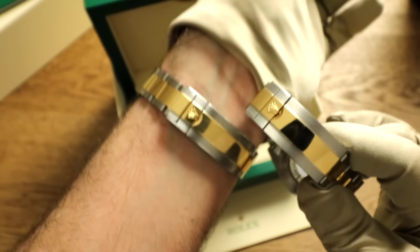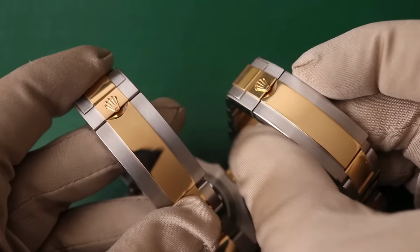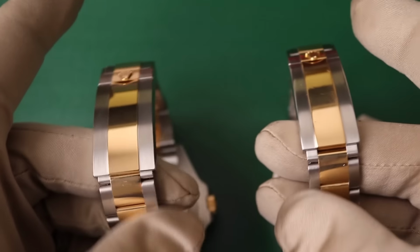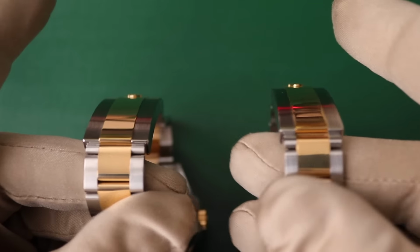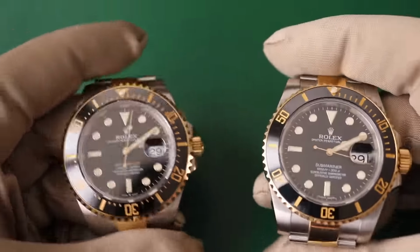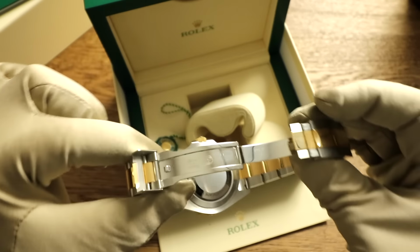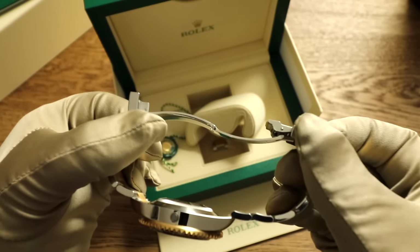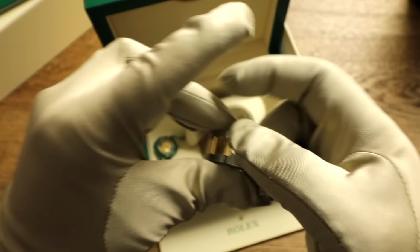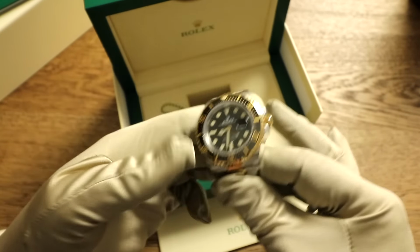Compare it to the regular Sub clasp. Look at the size of it. It just feels like Andre the Giant of watches. I'm not a guy who's into big watches, so this is all kind of new territory for me. Look at that puppy. Just a monster. It just feels like this watch on steroids. That's what it feels like.